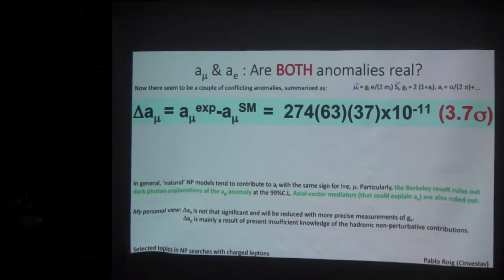And once this is done, if it is a statistical fluctuation, it will come closer to the measurement of alpha with the cesium atom. Also, as I told you, the cesium measurement is statistically dominated, so with more data they will have more precision. So that's what I think about AE.